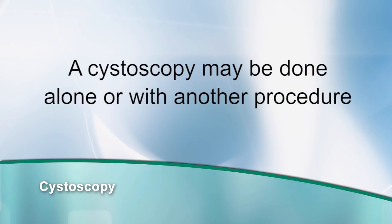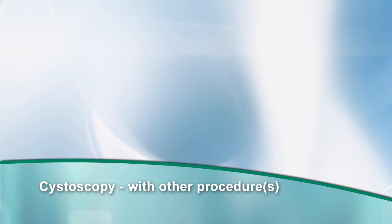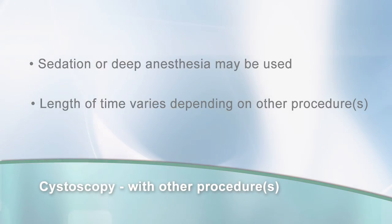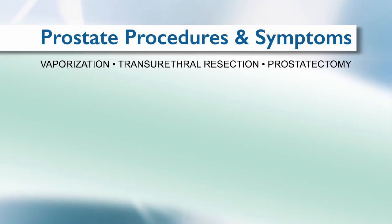Cystoscopy may be done alone or along with another procedure. When only a cystoscopy is done, a numbing medication is used at the insertion site, and the procedure usually takes less than 5 minutes. When a cystoscopy is done with another procedure, sedation or deep anesthesia may be used. The length of time it takes to complete the procedure varies based on what other procedures are being done. Prostate procedures we will review include vaporization, transurethral resection of the prostate, and prostatectomy.